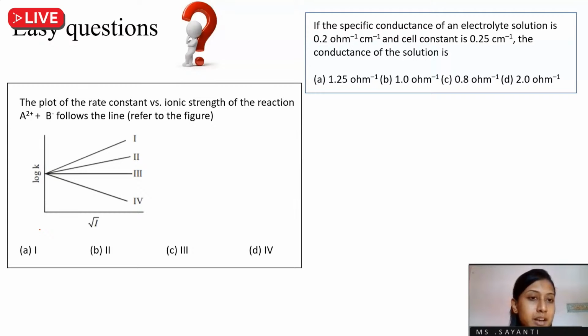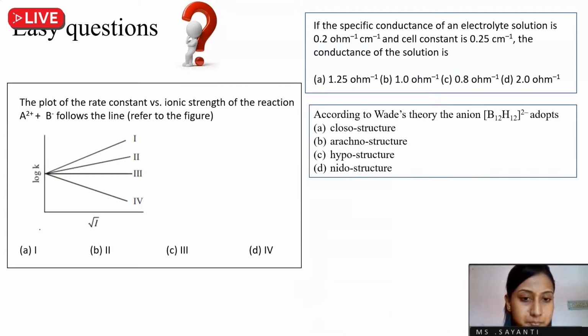Then the specific conductance of an electrolyte solution. The value is provided and the value of cell constant is also provided. What is asked here is the conductance of the solution. Just straightforward, put into the formula and you will get the answer. Then Wade's rule, B12H12 2 minus. Yet another very easy question.